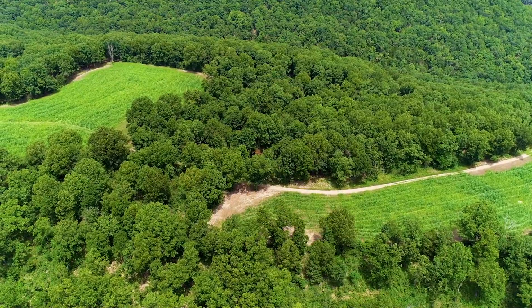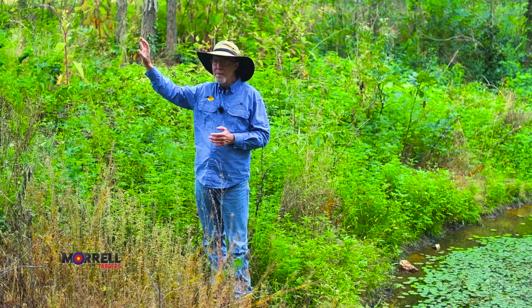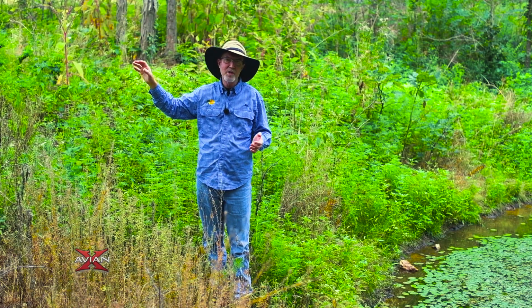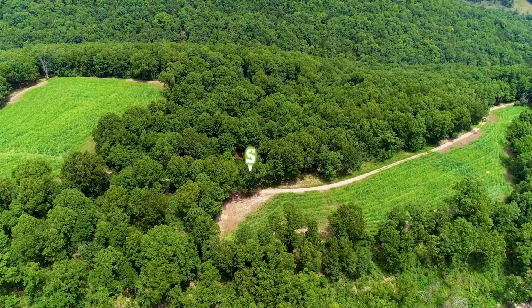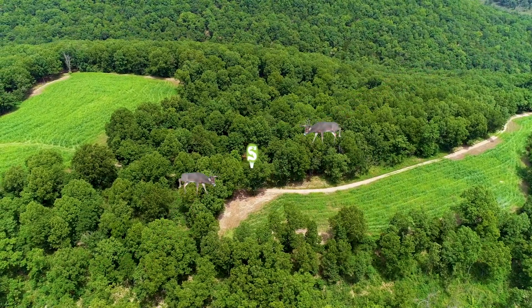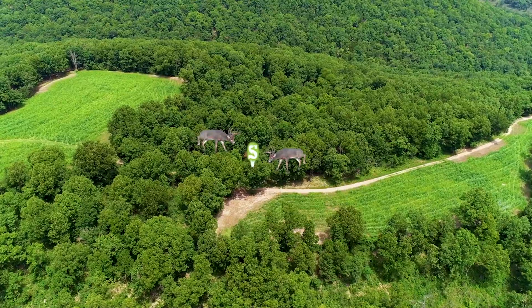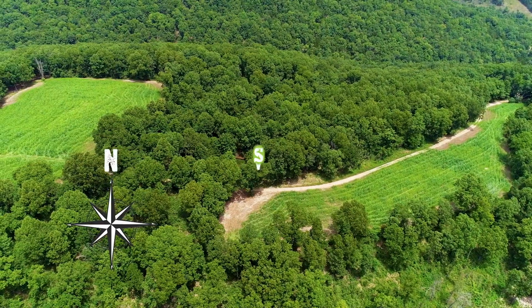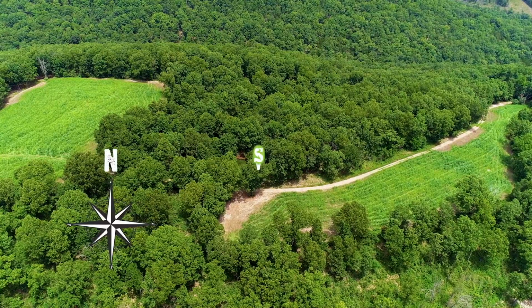Putting it all together, there's not a lot of deer coming from the far side. It's very steep over there and the water's over here. So this stand is in a really good location to be right where deer are coming from multiple directions and not have deer downwind. I'm always concerned about how to approach, hunt, and exit without alerting deer.